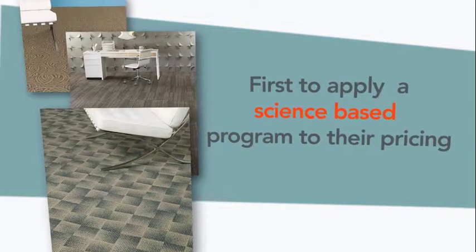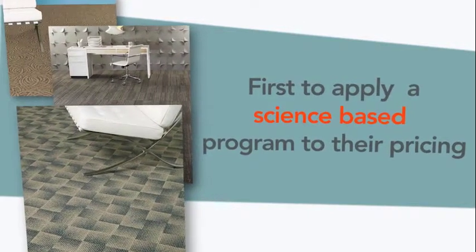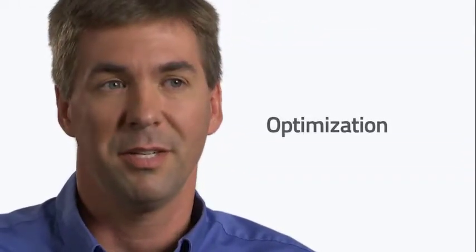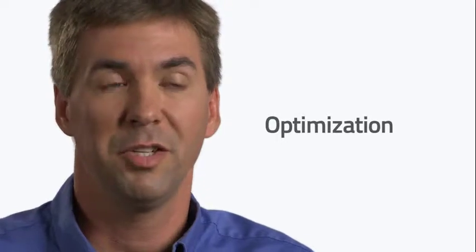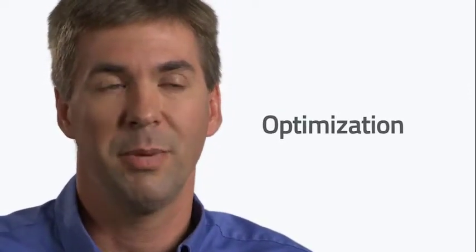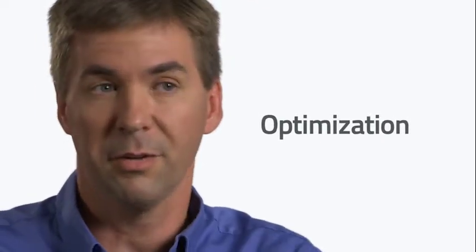Shaw is a pioneer in their industry. They're the first to apply a science-based program to their pricing, and it's made a tremendous difference for them. For us, there are two key elements to our pricing process. First is the price optimization, which goes through the process of generating new prices for our hundreds of styles based off of actual transactions over the past 12 months. The other element really is on the analytics side. That's to help us gauge what level of success or what level of goodness each price really is reaping in the marketplace.